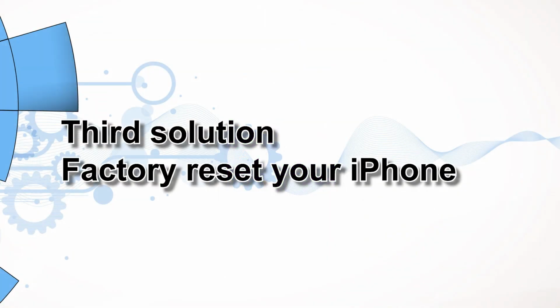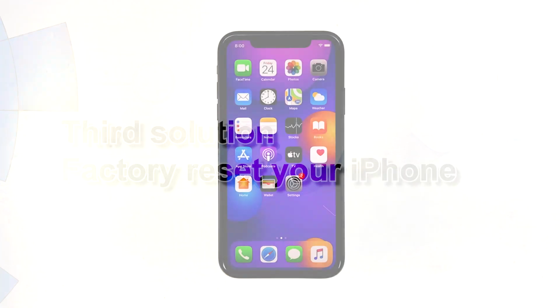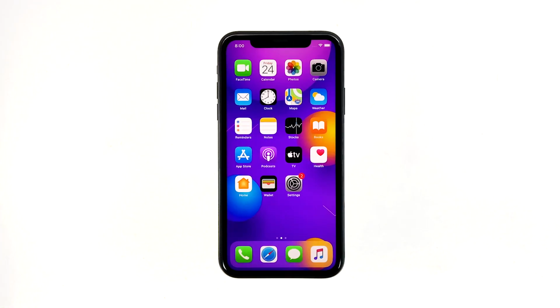Third solution, factory reset your iPhone. If your iPhone still drops its Wi-Fi signal even after doing the previous procedures, then you should reset it. A reset will be able to fix network issues including this problem, but make sure to create a backup of your important files and data because they will be deleted and you may not be able to retrieve them. When ready, follow these steps.